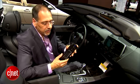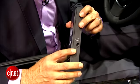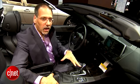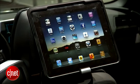And what this does, with a carrier yet to be named, by the way, so I can't tell you who it is, it's got a SIM card here. You set up an account for this device in particular. Now it's taking advantage of shore power in the car to run, as well as hooking up to an external cellular antenna to get better reception in, and then it turns that 4G into a hotspot here in the car to power things like your iPad on this pretty slick BMW mount here behind the seat.